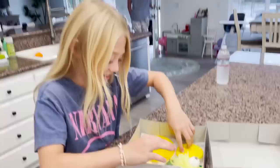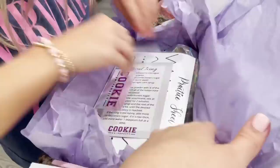Cookies. Whoa. Do you like? They're sugar cookies. Isn't that funny? I like it. It teaches you how to make cookies. It has all the ingredients for cookies. That's so cool. So that's from Cookie University. This is mine, right? Yes.